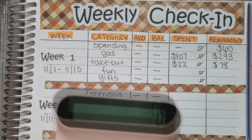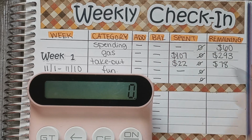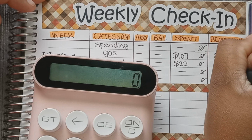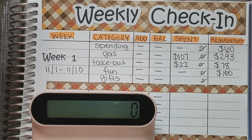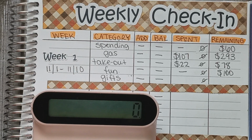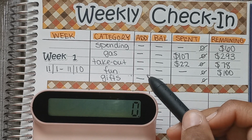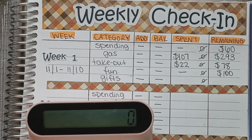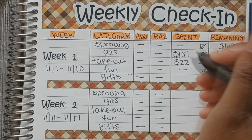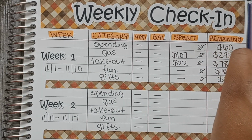$78 remaining. And fun, I didn't spend anything. And I also gave myself $100, so I'm just gonna put $100 there. I'm really thinking about putting fun as a sinking fund. I'm not sure yet, but right now it's a cash envelope, but I think I'm gonna revert it over to a sinking fund eventually. So now gifts. I did not spend anything on gifts this week, so I'm just gonna put a dash. I gave myself $30 for the month, so that's what I have remaining.